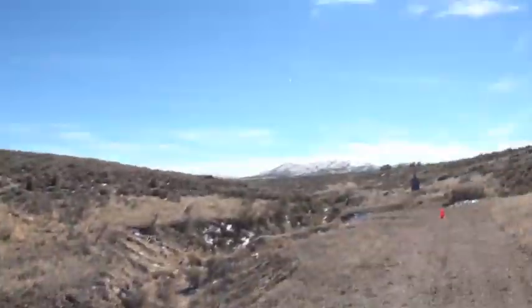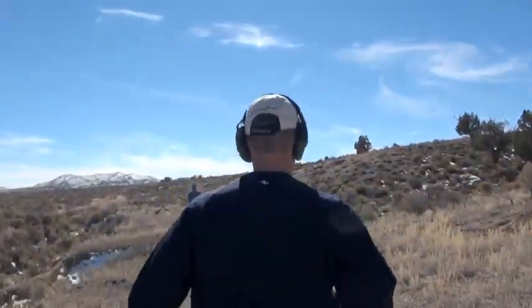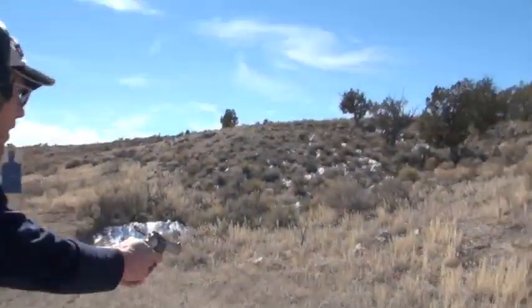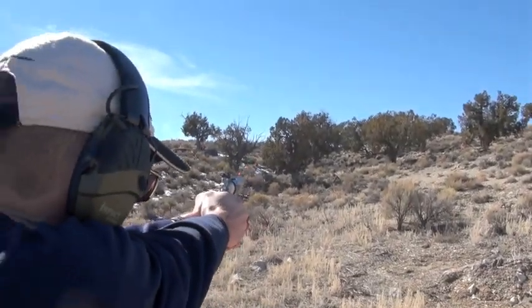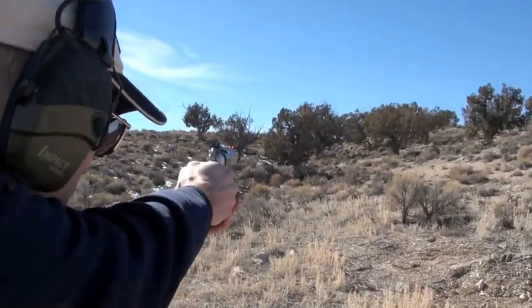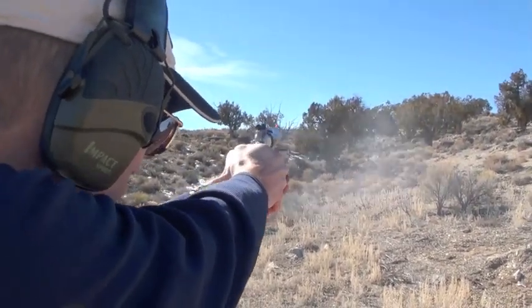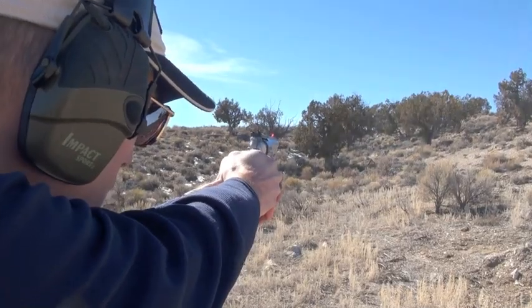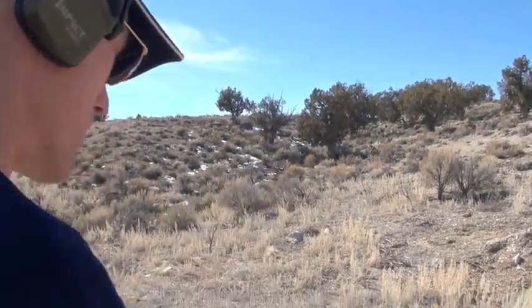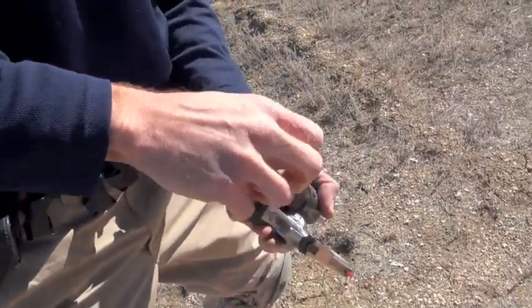Ballpark price on the GP100: the GP141 is $535. I went to Impact Guns, they're showing it for $540. If you get the blued version, the GP141 4.2-inch blued version, about $485. That's a pretty affordable price for a 357 revolver that will last you the rest of your life if you don't do something stupid with it.